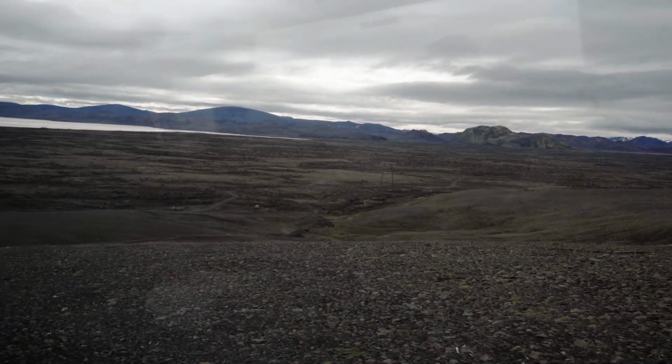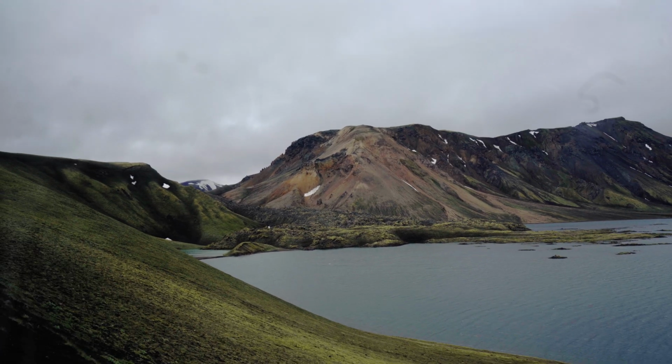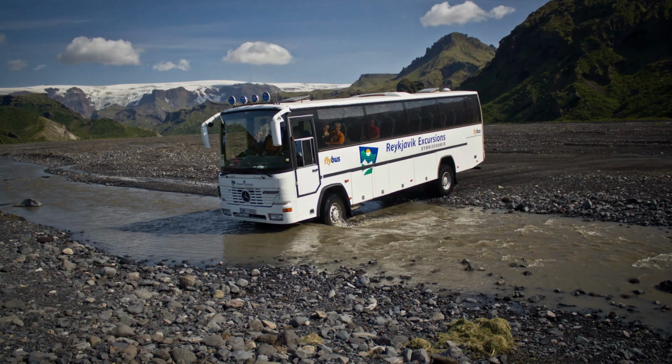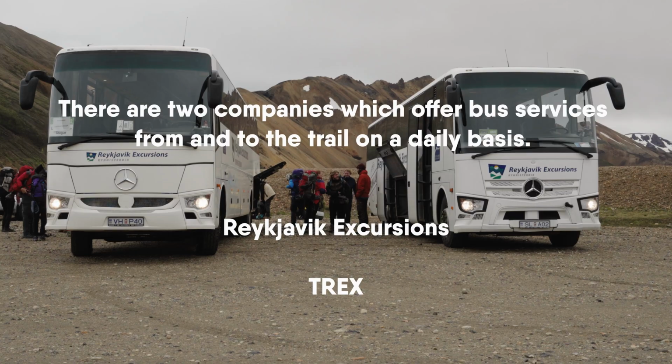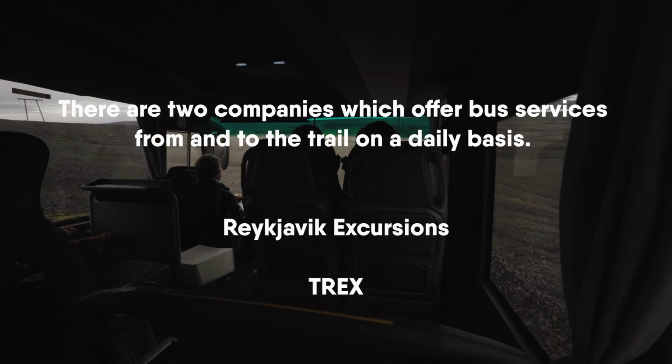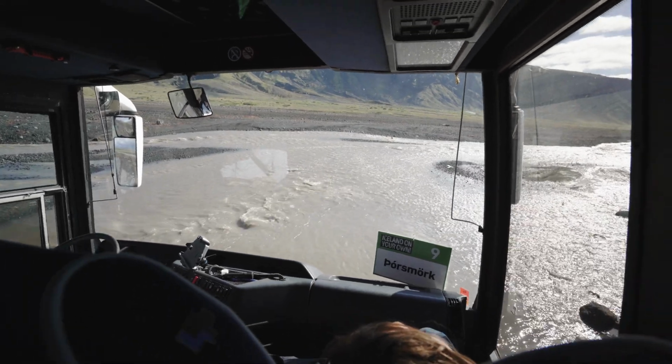Since you'll need to go on Iceland's F-roads to get to the trail, you need a 4x4 vehicle. But most hikers will opt for a specialized Highland bus. There are two companies which offer bus services from and to the trail on a daily basis. That's Reykjavik Excursions and Treks. I went with Reykjavik Excursions.